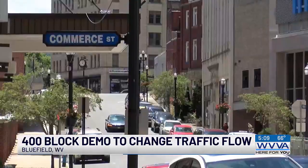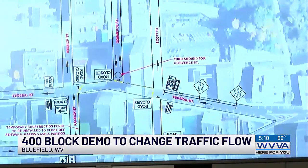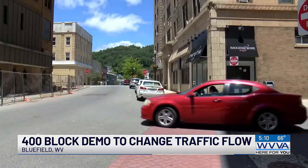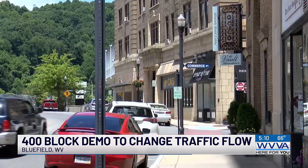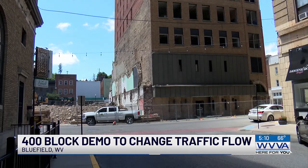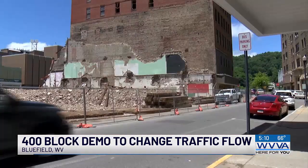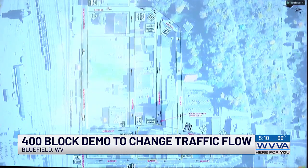It means that traffic will have to turn right on Scott Avenue, with the current exit of Commerce Street being blocked off as well. It's going to become two-way again for the first time since 2013. Because of that, you're going to have to make a U-turn. The executive director says that they are planning to impact the businesses as little as possible in that area and try to keep the sidewalks open to allow commerce to continue.